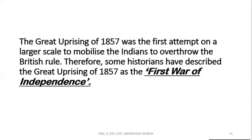The Great Uprising of 1857 was the first attempt on a larger scale to mobilize the Indians to overthrow the British rule. Therefore, some historians have described the Great Uprising of 1857 as the first war of independence.